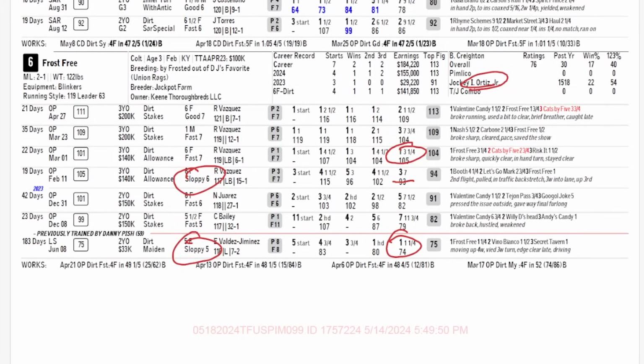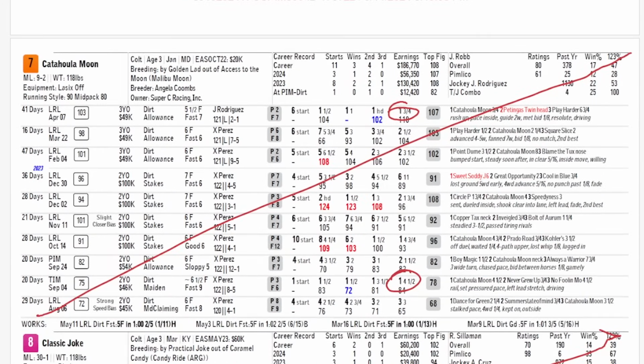Let's go to the 6, Frost Free. Irad Ortiz on board. This horse has experience running and winning in the slop. Ran a couple of big numbers the last few races, even though it hasn't resulted in a win, 109 and 113 last time out. This horse has by far the best speed numbers in this race. I think you have to use the 6, and this is my top selection. Here's where we can find the value.